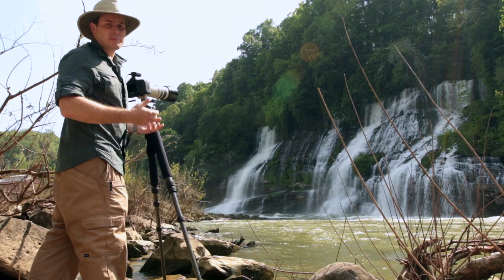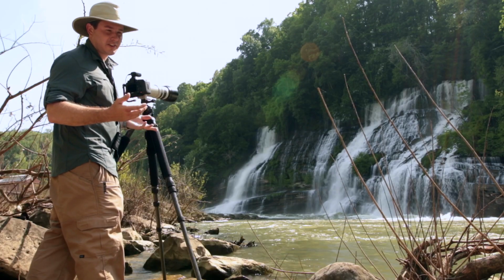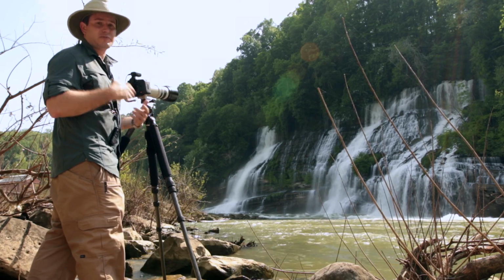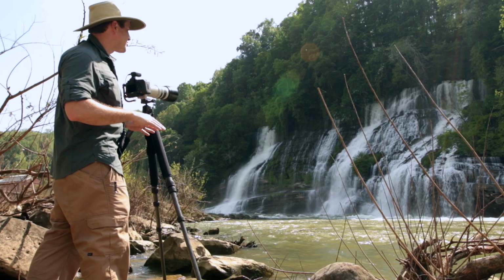Okay, so it's finally time to bring this bad boy out. This is the Canon 100-400 f4.5-5.6 Mark I. I don't have the Mark II yet, sorry. But the last time I came here was last week, and that was actually the first time I came here. And that was almost flood conditions. I wouldn't even be able to stand where I'm at right now. The water was so high.